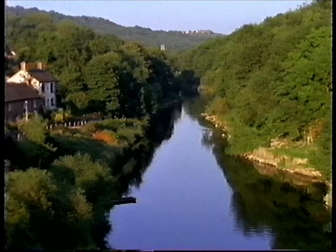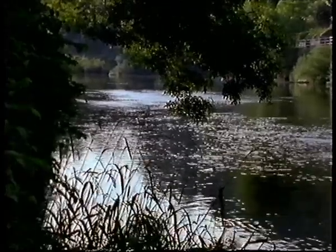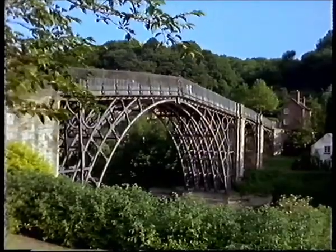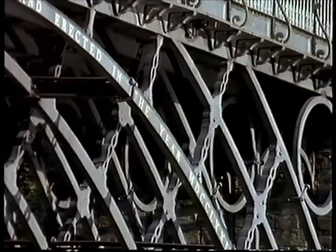It's hard to imagine that these picturesque valleys were the birthplace of the Industrial Revolution, which transformed this country from an inward-looking island into a great world power. In 1709, Abraham Darby built the world's first iron bridge, 200 feet across the Severn, to advertise his new smelting process.